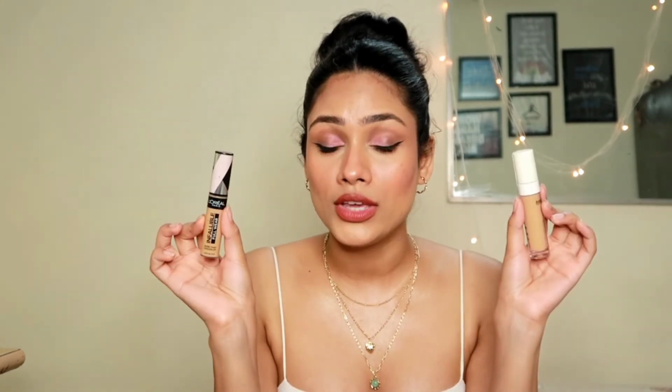I can say one thing: if you have the Insight concealer, you really don't need the L'Oreal one, and if you have the L'Oreal one, you really don't need the Insight concealer. But yeah, if you don't have both of these, which one would you choose? Let me know in the comment section.